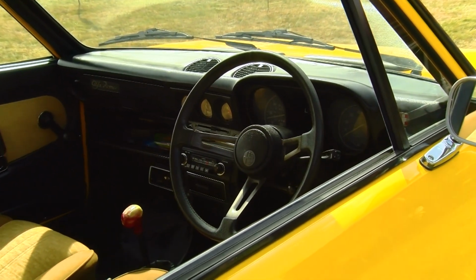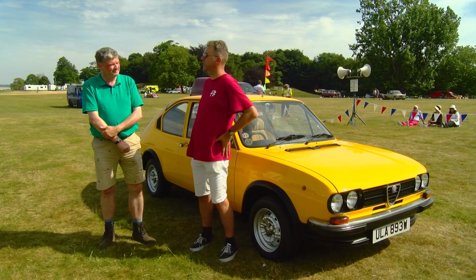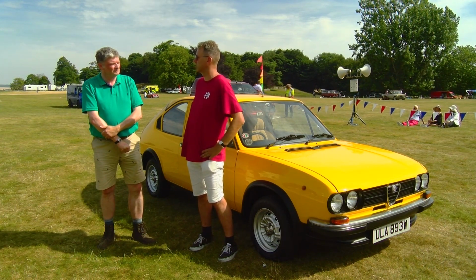And I know it's going to be a biased answer as you've won car of the show, but yeah. Happy with this brand new event here today? Well, yeah, honestly, it's just a fantastic bonus and genuinely not expected to win car of the show. But yeah, it's a great venue, isn't it? I mean, what's not to like?